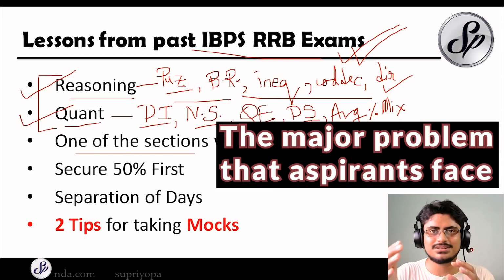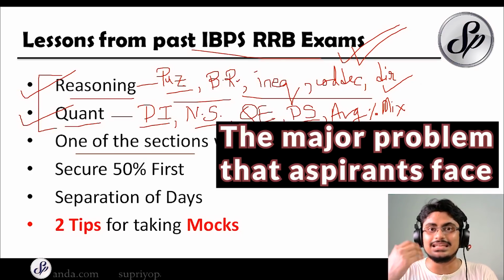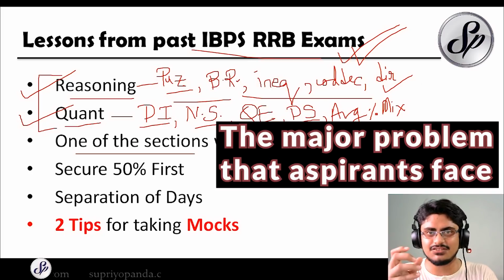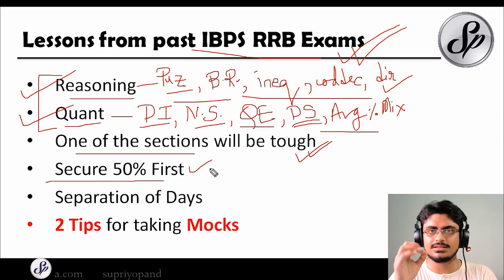If the paper setter has actually made quant or reasoning difficult, and you spend a lot of time in those sections, then you are not going to solve the entire paper. So make sure that you understand in which section the difficulty has been increased, because if you identify that, then you can attack the paper properly and secure 50% fast. This is also something that you can follow.